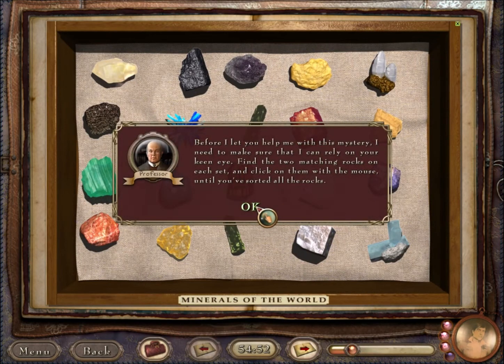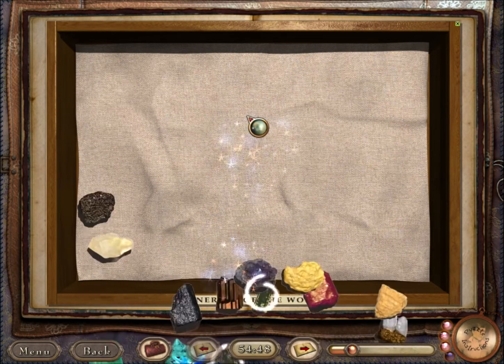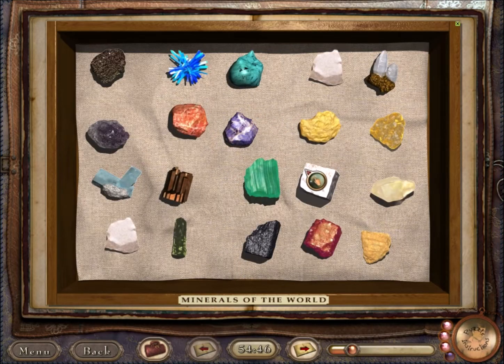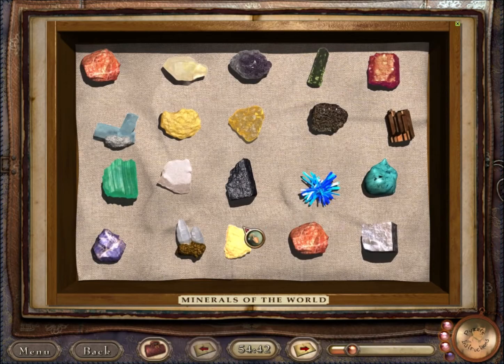Oh, and we have this puzzle. "I need to make sure you have a keen eye," says the professor. Find matching pairs of rocks. I mean, this is an easy enough puzzle, although we have to do like 5 rounds of it, which is not so easy, but... Oh no. Oh no. Here. That pair.